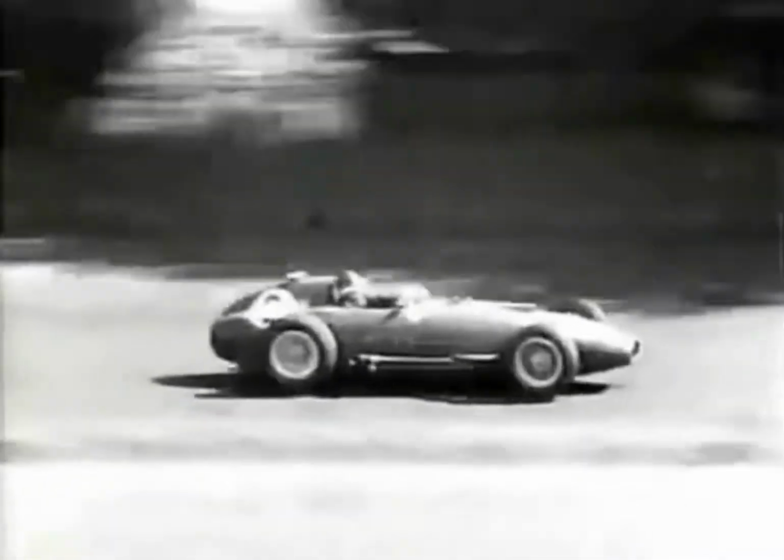Meanwhile, Hawthorn and Collins storm by into a handsome lead. They've both seen Fangio in the pits and know they've got to put some distance between themselves and him if either of them are to win this Grand Prix.